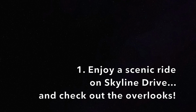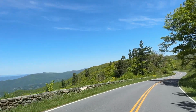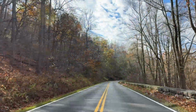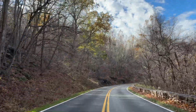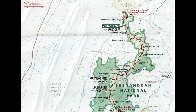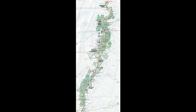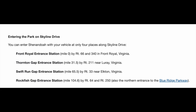Number 1 on our list is to enjoy a scenic ride on Skyline Drive, and don't forget to stop at the overlooks. Skyline Drive is the main road that goes through Shenandoah National Park. It stretches about 105 miles from the north entrance at Front Royal to the south entrance at Rockfish Gap near the town of Waynesboro, Virginia.